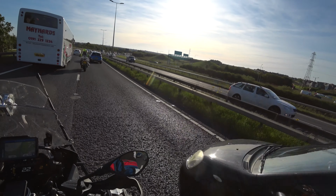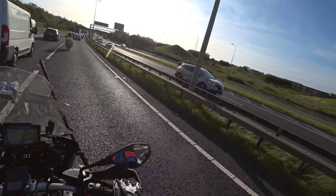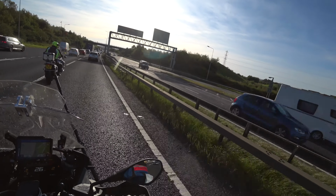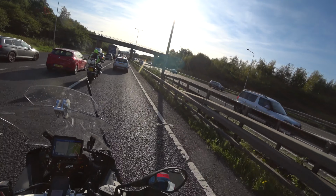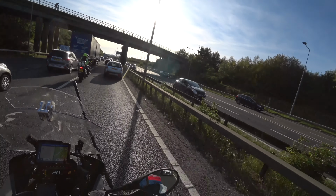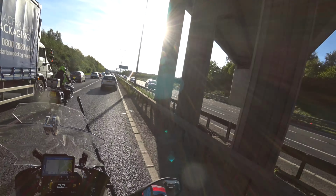You'll notice that our speed is quite low. Once traffic moves up to 20 miles an hour or faster, then we tend not to filter, and this is the way it should be done. You'll also notice that at this point, where there's a slip road coming onto the dual carriageway, we find a safe haven, a safe hole, and sit there until we're past and there's no danger of people moving out to let other traffic onto the dual carriageway, the motorway, whatever it happens to be. Local knowledge is always useful. We know where the pinch points are and we ride accordingly.